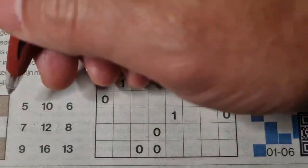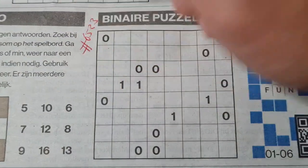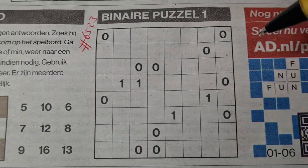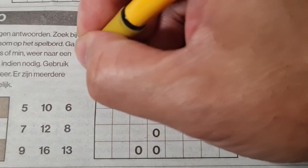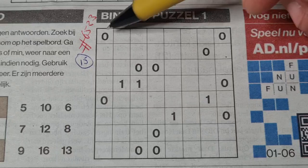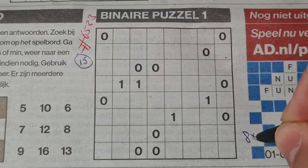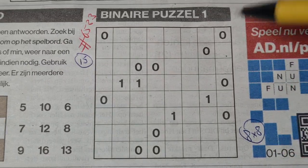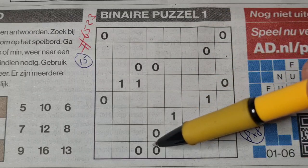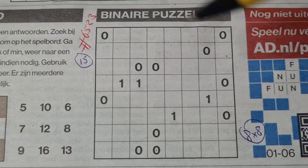Number 6523. And before I start, I always count the printed digits. This one has 15 printed digits. And what kind of binary puzzle is this one? 1, 2, 3, 4, 5, 6, 7, 8. 8 by 8. Alright. That means in a row or in a column, there are always 4 O's and 4 ones. Alright, so let's get started.